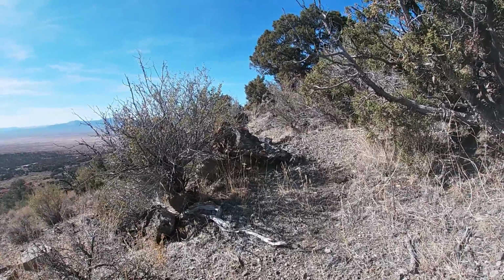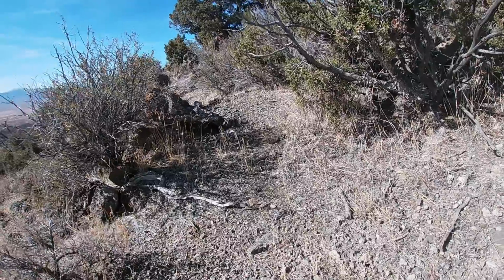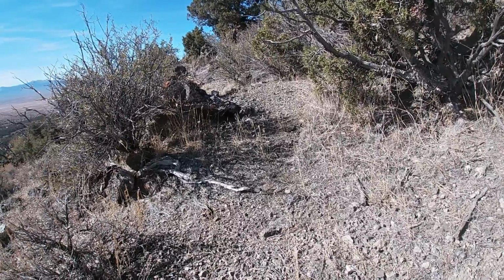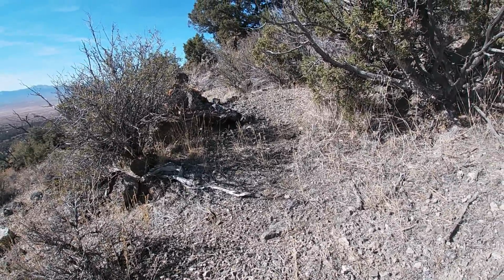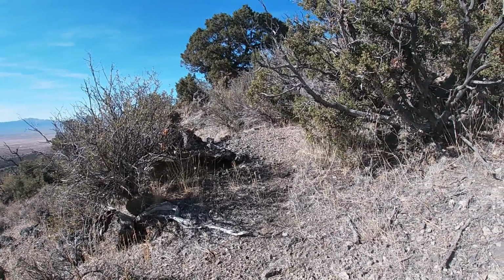Oh, there he is, way deep in there. The snake's way deep underneath that rock. I can see the snake now. Way underneath that rock. Hiding out, keeping cool.